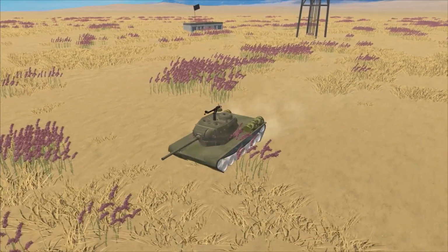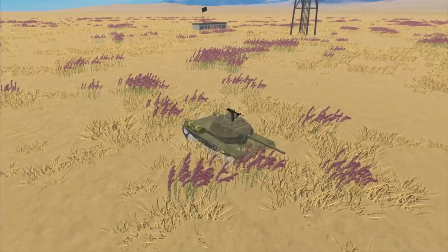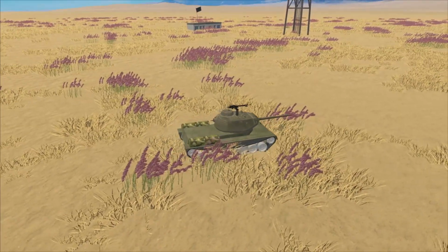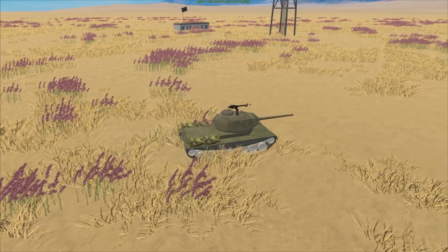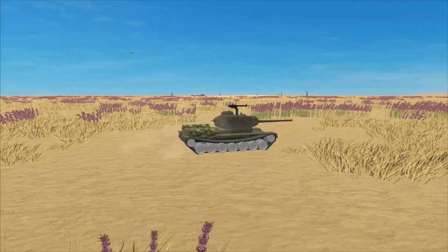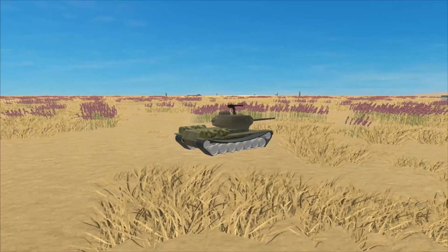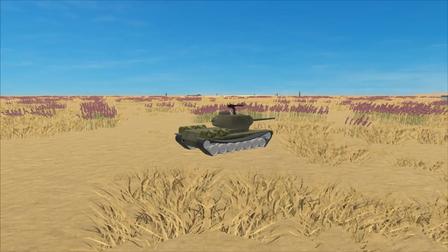As battles now rage all along the communist-fascist border, the war has come here too. But what are the fascists using to attack this place? What is that strange sound? I have never seen an airplane like that before. What have the fascists developed?